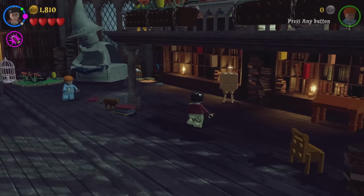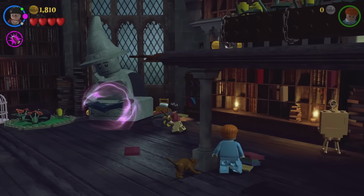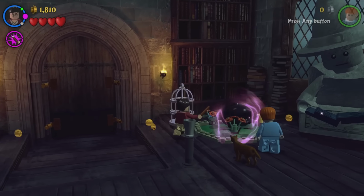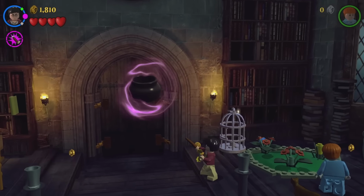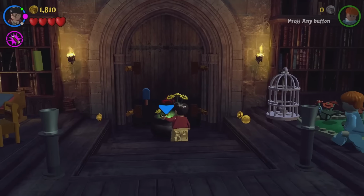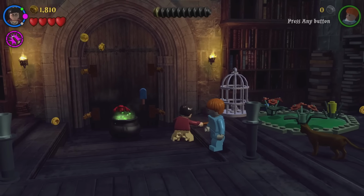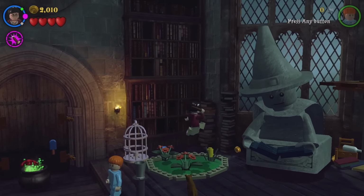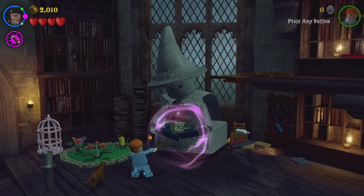Okay, do we have to make a potion somewhere? Is there a pot somewhere? Where's the pot? Oh, there's the pot! Let's put it down. We need to make a strength potion or something. Okay, so we got those. Now we need a red spider and some other stuff. So we really gotta be on the lookout over here.